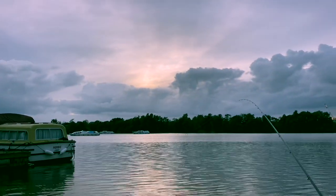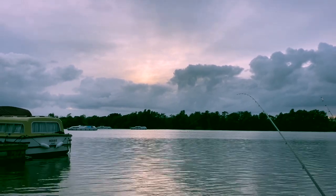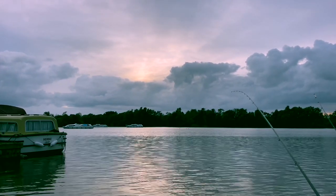A little bit of a sunset in the background there, but nothing too exciting tonight, which is a shame. But can't complain, still a nice place to sit.